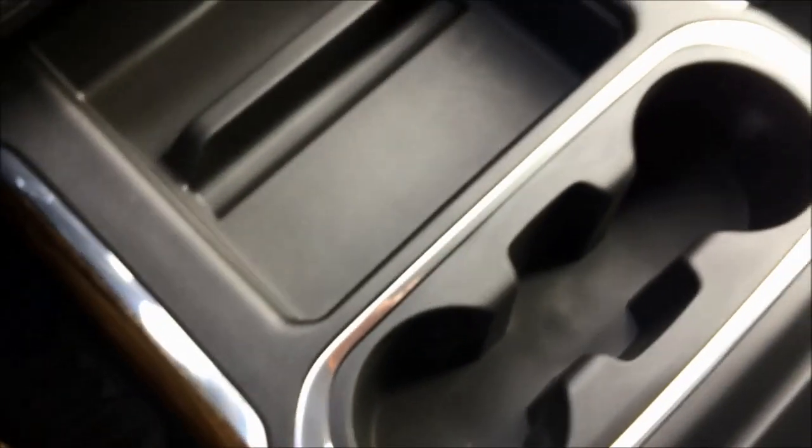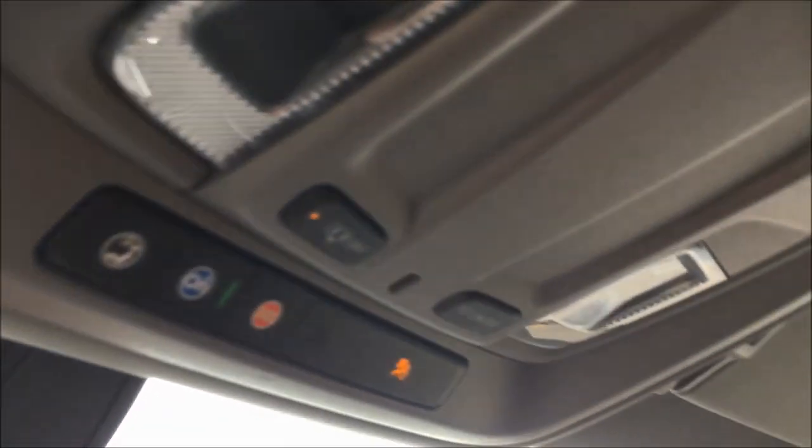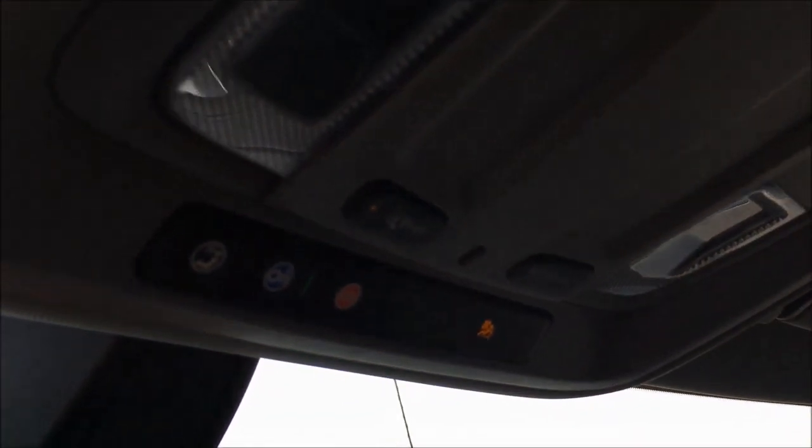You can see the nice big large center console, the really nice soft materials and the stitching on the center console armrest lid, and a very deep console as well for storage. And moving up top there, you can see it's not focusing very well. And we also have, obviously, OnStar.